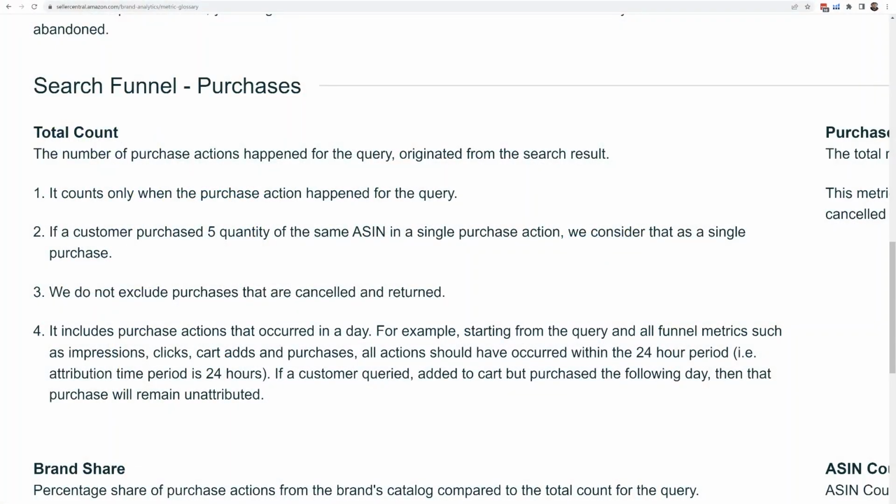Now, as far as the documentation of what it counts as purchases, here again, Amazon's stepping up and telling us, it says, hey, it only counts when the purchase action happened for the query. All right. So if you purchase 5 of the same ASIN, that's only a single purchase. It also says it includes purchases that occurred in a day. So for example, if somebody makes a search, all of these things like impressions and clicks and add to carts and purchases have to have appeared within the 24-hour period.